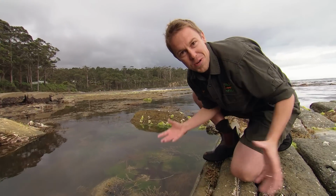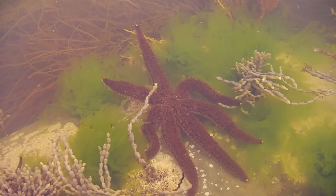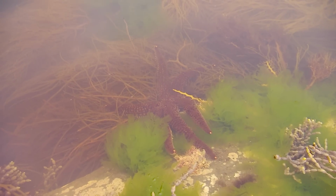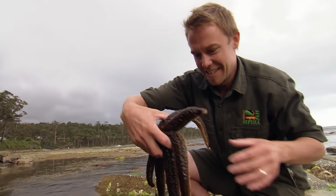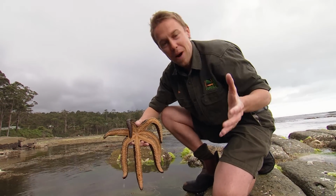I've just found a ginormous starfish. I'm not exactly sure what species it is, but my guess would be that it's carnivorous. And on the menu are other starfish. It's moving around this pool, hunting. And it is massive. Look at that. And they're pretty incredible. If they lose an arm in a battle, they just grow it back.